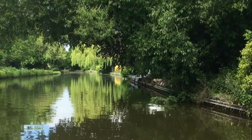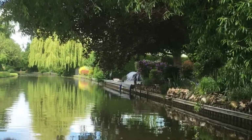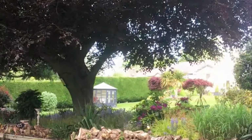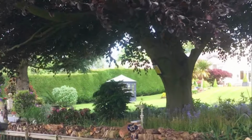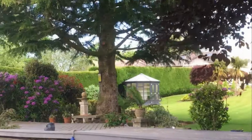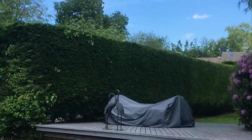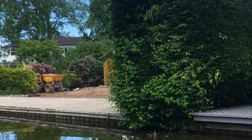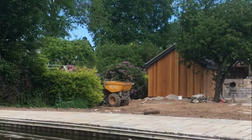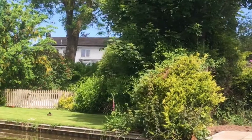We have all these gardens that are coming up on the right. Whether they have gardeners or whether they do it themselves, they are absolutely beautiful. Just hear the wind rustling through the trees. Huge extension and garden landscaping as well. That'll be spectacular when it's finished.